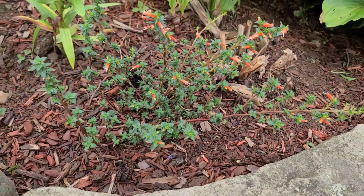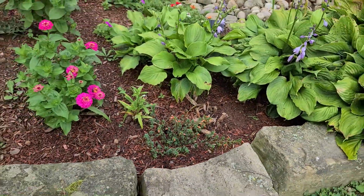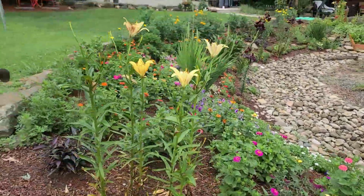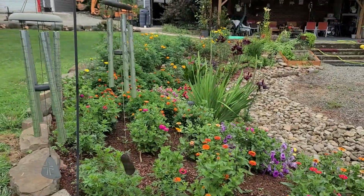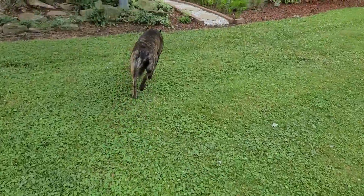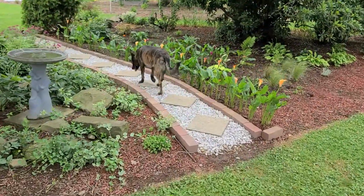It's supposed to be loved by the hummingbirds, but we'll see. I just put it in last night. More zinnias on the back side here, and the lilies. They're all doing pretty well, nice and colorful. Got the wind chimes out, making some music. Following Puppy over to the pathway that we just got finished here recently.